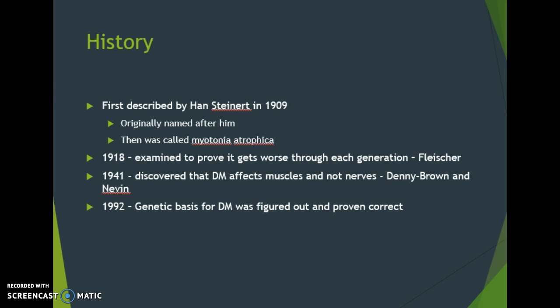So this was a huge breakthrough for us. It made the other tests to figure out if you have DM less important, because with genetic testing, we're able to figure out that basis and easily find where the problem is.